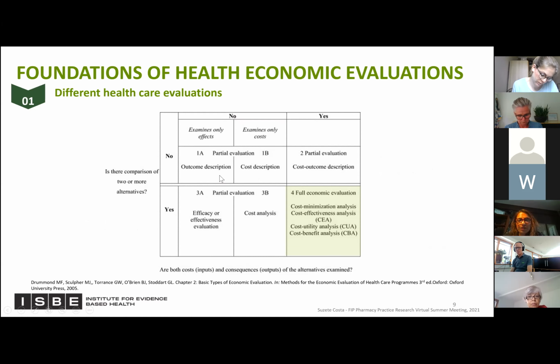Some just describe the outcomes. Some describe costs. Some describe both. But they don't compare alternatives. When they do compare alternatives, they can compare maybe just the outcomes, and then we have effectiveness studies, or just the costs, and then we have cost analysis studies. But when they compare both effects and costs, we then have a full economic evaluation.